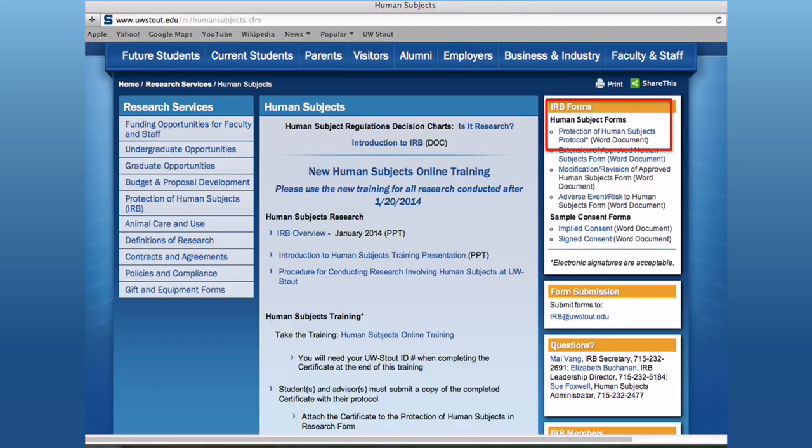The Protection of Human Subjects form is documentation prepared for the IRB committee, and it describes the research that is planned using clear, non-technical language so that any reviewer, regardless of background, can understand the proposed research. Think of it as telling your story of your proposed research, its purpose, how you plan to conduct the study, and considerations made for the protection of individuals involved in the study.